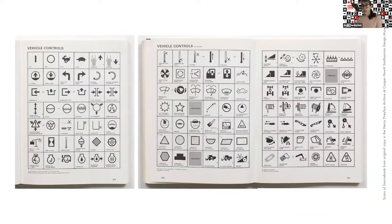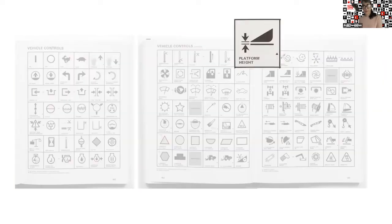My focus included 3 case studies. Case study number 1, vehicle controls. Specifically, the symbol for platform lift, which is labeled here as platform height, but I will get to that in a few slides.